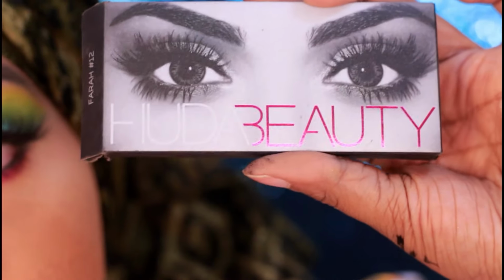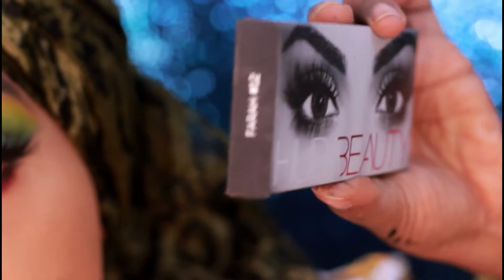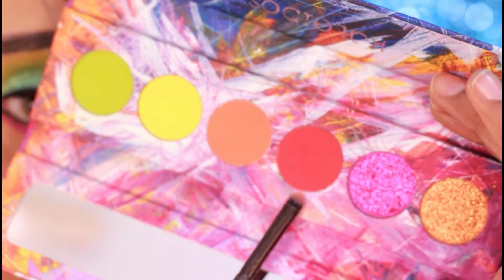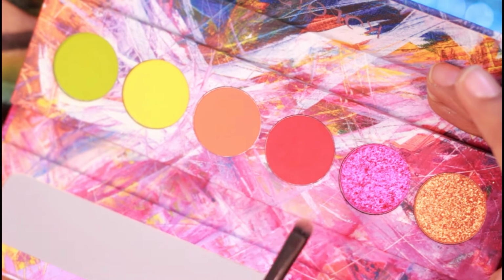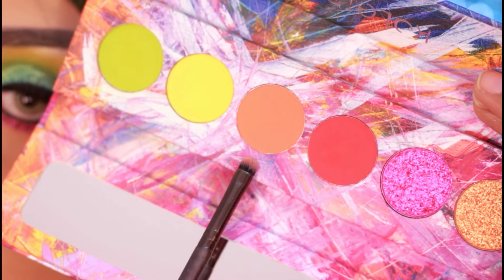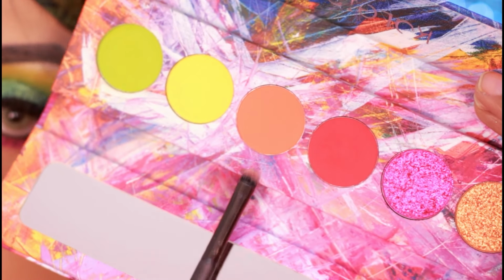For lashes, I'm going to be using the Huda Beauty eyelashes in this style Farah. For the lower lash line, again I'm taking the VR Neon palette, and from this one I'm taking the shade Game Over, and I'm going to be applying this one close to my lash line, and then on top of it I'm going to be packing on the shade Easter Egg, and later I'm just slightly going to be blending it out with the orange color, which is Moss.